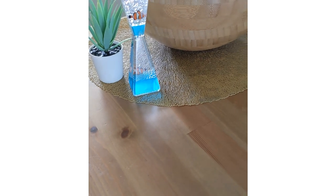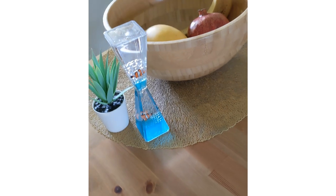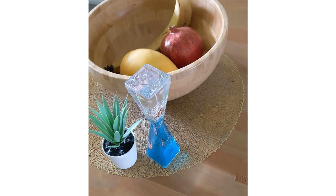Breakfast, I am preparing oats smoothie. Smoothies are very nice during summer. It helps our stomach to relax and also has nutrients in it.